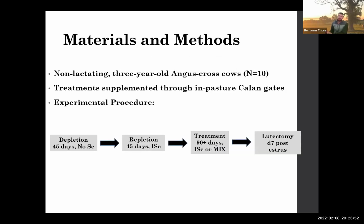For this study, we used non-lactating 3-year-old Angus cross cows. These cows were housed at the University of Kentucky Research Farm in Princeton. The treatments, the vitamin mineral mixes, being the inorganic form or a mix of the two, were supplemented to the animals through in-pasture Calan gates, where these cows had an electronic collar around their neck that allowed them access to only their mineral feeder, with their assigned treatment.